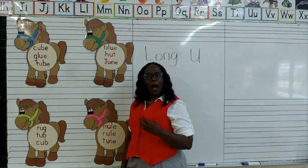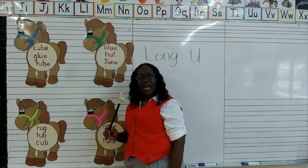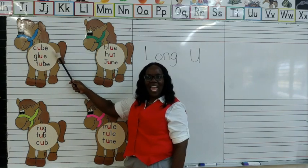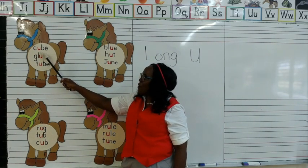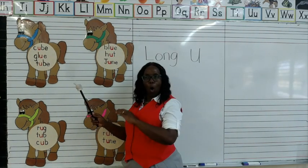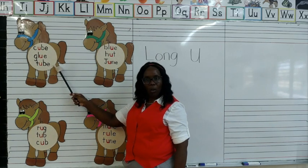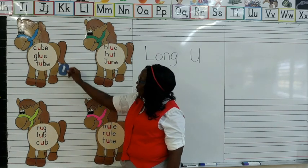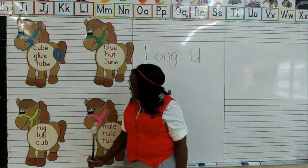But how many letters do we have in those words? Yes, four. But remember, when we learned the silent E rule, we learned something. The E is what? Yes, the E is silent. Don't say anything, boys and girls. So the E makes the first vowel U say its name. Remember now, we're looking for all long U sounds. So do these words have all long U sounds? Yes. So we will place our O on. Good job.